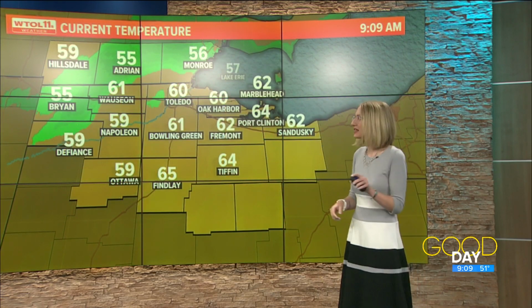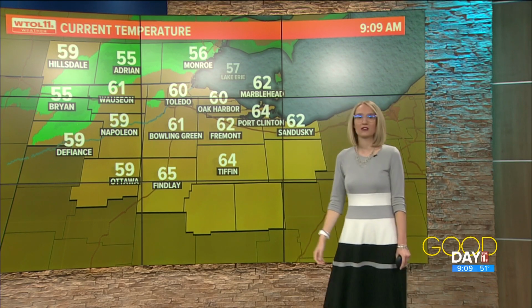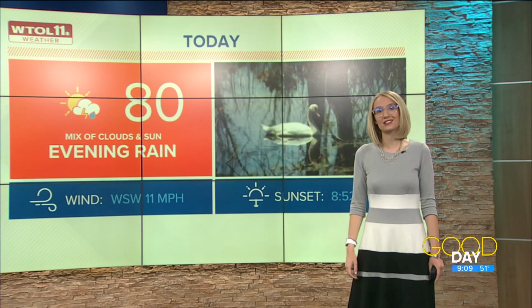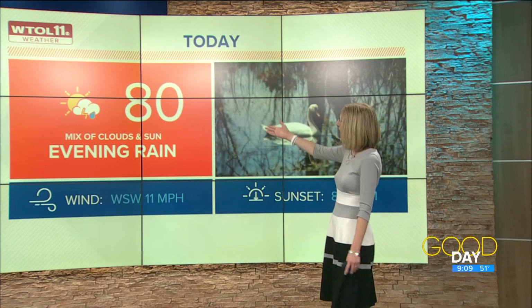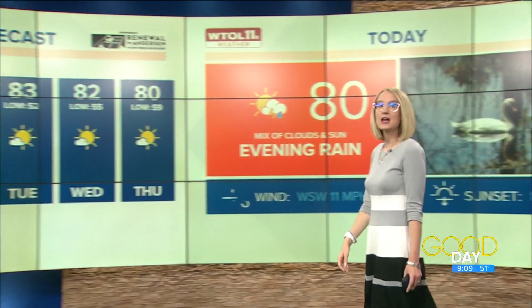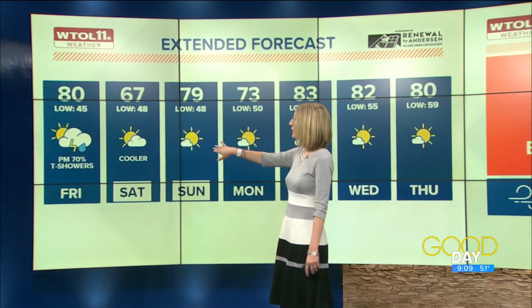We do even have a little bit of sun this morning, but now that we're in the 9 o'clock hour, we are at 60 degrees in Toledo. A lot of us are into those mid 50s throughout southeast Michigan. We have upper 50s to lower 60s across the Buckeye State. 80 degrees is what we're forecasting for that high. We'll have the evening rain as we go through the day, but that of course is later, so you have a couple of hours to plant. And then here we go, dry weather for the weekend.